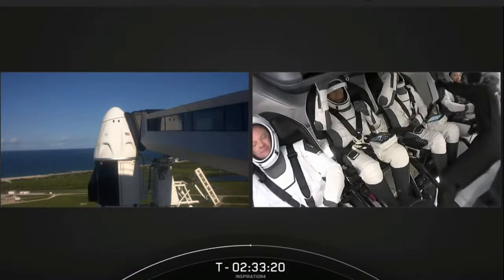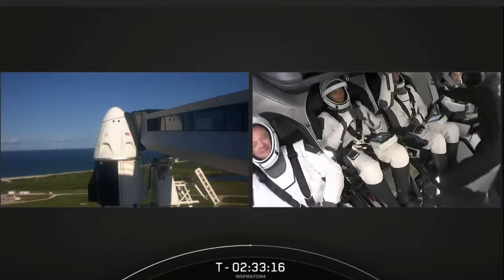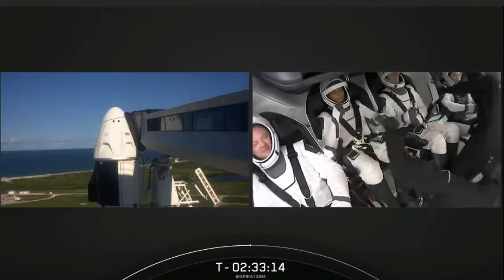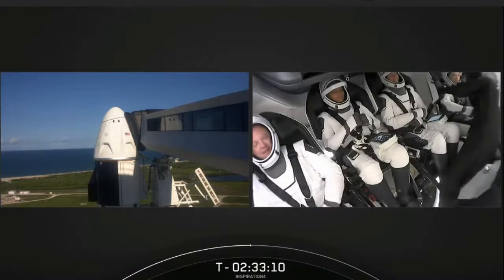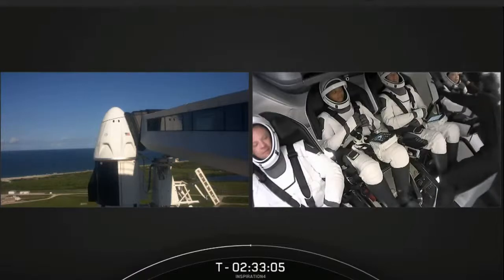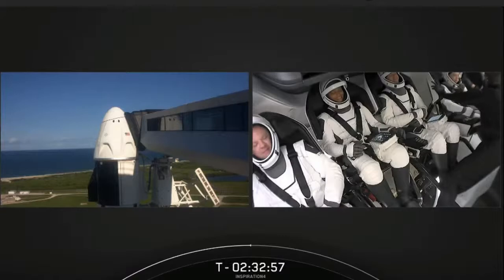So what we just saw there were final checks, and basically everybody making sure that all their zippers are in the right place. We saw the closeout lead, other final fist bumps. We saw one of the closeout leads perform a quick swipe of the visor closure area on Chris and Cyan, just to make sure that there was no FOD there in the seal in preparation for when they closed the visors prior to liftoff.